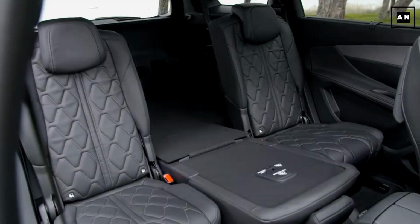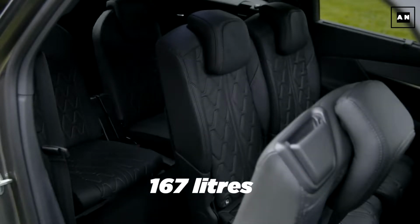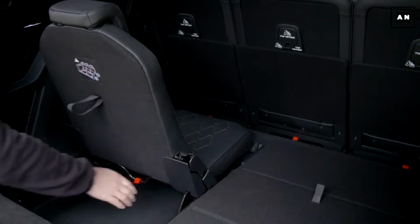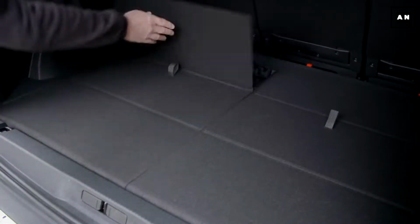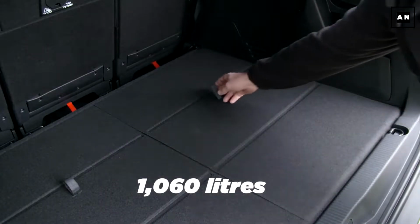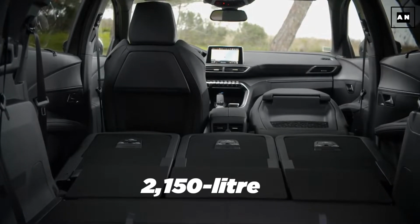Boot space is very limited with the rearmost seats in place at just 167 liters, but with them folded, the 5008 gives a very impressive 952 liters, and you can take them out of the car entirely for 1060 liters of space. With the middle row folded also you're looking at a cavernous 2150-liter load area.